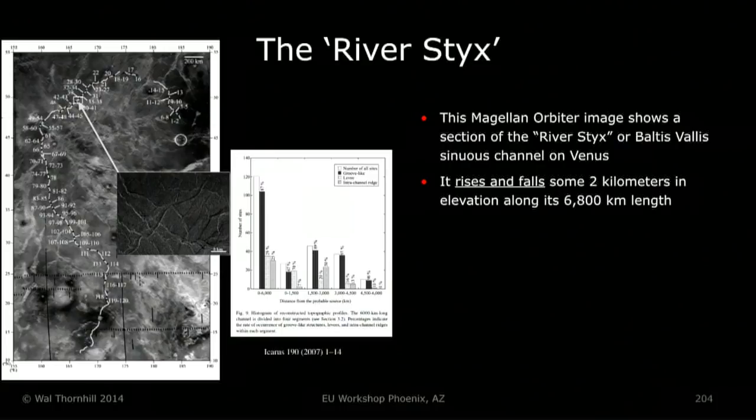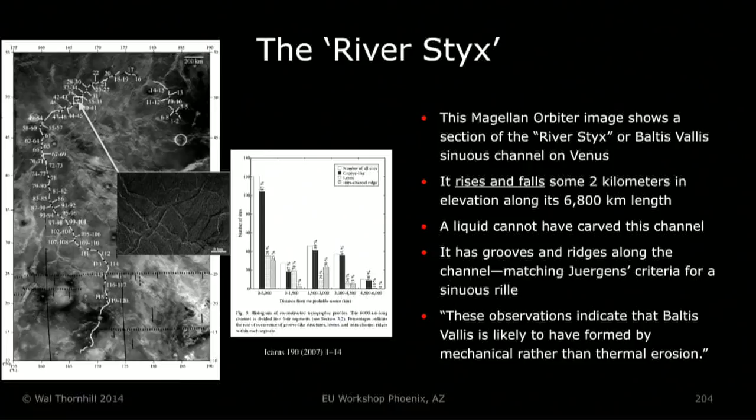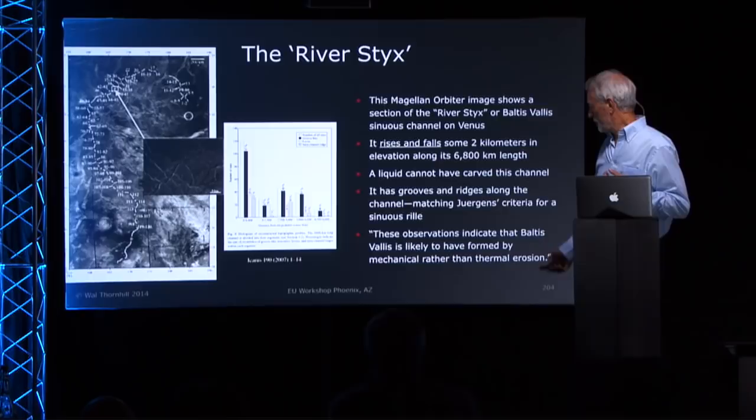The sinuosity, the variation in cross-section and the defiance of gravity make the official volcanic explanations not just unlikely, but impossible. And these are some of the features you can find in there. There's grooves and ridges along the channel. That's what this diagram here is showing, matching Juergen's criteria for a sinuous rill. These observations indicate that it's likely to have been formed by mechanical rather than thermal erosion, because the idea was that, because Venus is already at a temperature enough to melt lead, these channels, if there's a flowing liquid, it has to be something very hot and molten, which causes mechanical erosion. And that's the only explanation they could come up with.